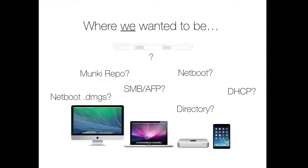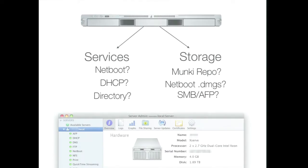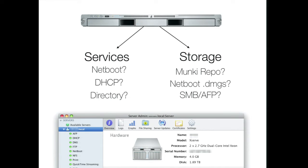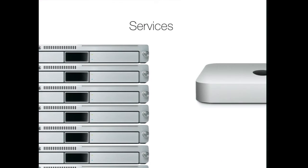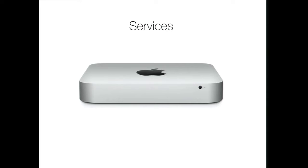So we looked at all these different options and we said, okay, it kind of needs to do two things. We need services and we need storage. So let's start looking at devices that satisfy both. Well, not so much out there, especially in a Mac-centric environment. When you're looking around, there's not a whole lot that'll do all these different things. So the obvious choice for services, as I hang my head in shame, Mac Mini. So what we did is we put Mac Minis in all the buildings to act as services. DHCP, caching services, those are kind of disabled right now, and stuff like that.